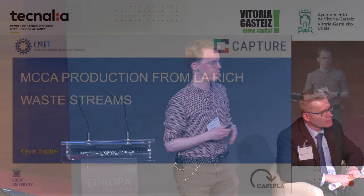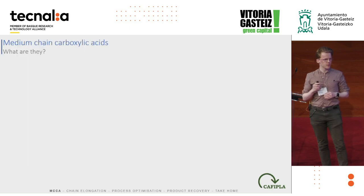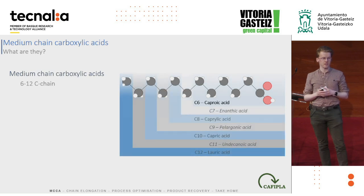I'm a PhD candidate at Ghent University, more specifically at the Center for Microbial Ecology and Technology. And as a project partner within the CAFIPLA project, we are focusing on the production of medium chain carboxylic acids from lactic acid rich waste streams. Now, first of all, what are these medium chain carboxylic acids? They are organic acids with a carbon chain of 6 to 12 carbons. And they have a number of applications, as a feed additive, but also as a bulk chemical for different processes.